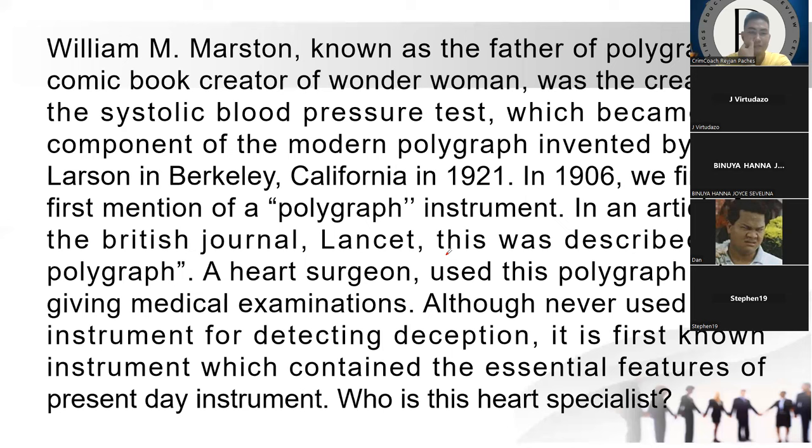William M. Marston, known as the father of polygraph, a comic book creator of Wonder Woman, was the creator of the systolic blood pressure test, which became one component of the modern polygraph invented by John Larson in Berkeley, California in 1921. In 1906, we find the first mention of a polygraph instrument in an article for the British journal Lancet. This was described in polygraph. A heart surgeon used this polygraph when giving medical examinations. Although never used as an instrument for detecting deception, it is the first known instrument which contained the essential features of the present-day instrument. Who is this heart specialist?